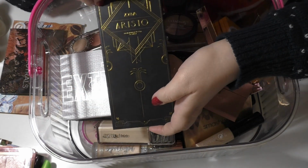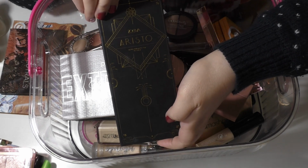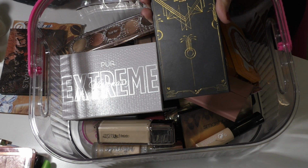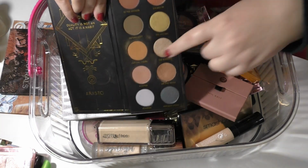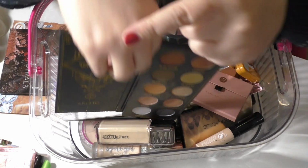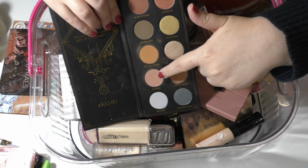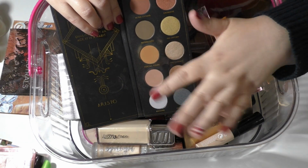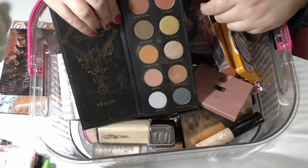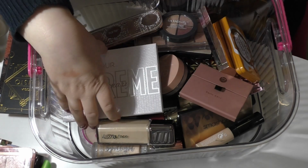This palette I've been holding on to for a long time for one shade and one shade only, and I feel like I probably have a similar shade in another palette. It's my Zoeva Artisto, or Aristo, however you say that, palette. The shade that I love is down here. It's maybe a satin. It's not quite matte. It's not really a shimmer. It's one that I would use for an all over lid look, where that's the only shade I would use, but I literally don't like any of the other shades in this palette. Like, none of them. So I'm gonna go ahead and finally let that go because it's a really bulky thing to keep for one shade.